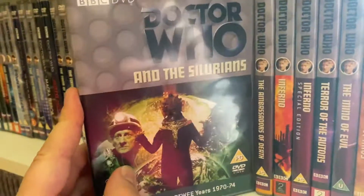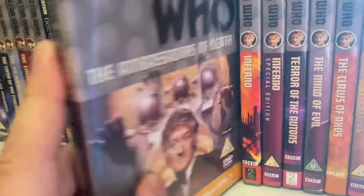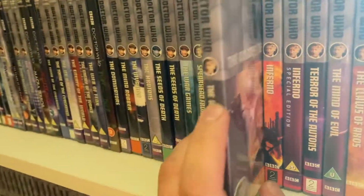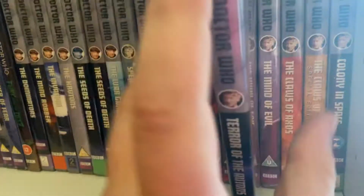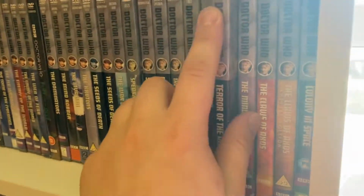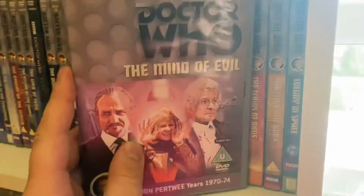Doctor Who and the Silurians, a good Silurian story. The Ambassadors of Death, weak story from season 7, but it's still mainly okay. The original release of Inferno and the special edition of Inferno. Inferno's a good story. I do like Inferno. Terror of the Autons, a good one. I love the Blu-ray effects though in the season 8 box set.